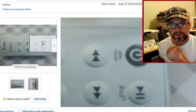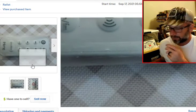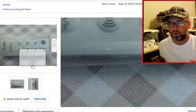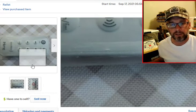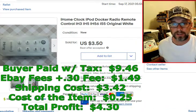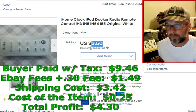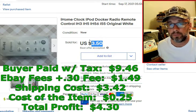Alright, and here is a remote that we got from the auction, and we only paid 25 cents for it, so easy. I bought a big old lot of remotes, and I listed several of them, so factor in it cost me about $25, but as you can see again, $3.50, and we actually made $4.30 on this sale, so we made more than what it cost.